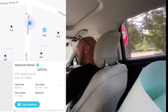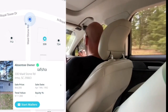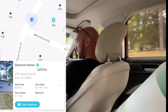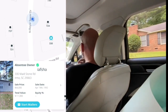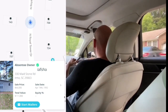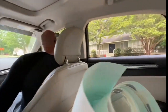One of the main signs, like I was saying, is just tall grass, right? We're looking for any type of distress, any sign that somebody is not currently living in the property. Pine needles on the roof that are stacked up. Of course, that could just be deferred maintenance, but lots of different opportunities that you can look for. And once we add them to the Deal Finder app, we go ahead and send them postcards as well as we call them.